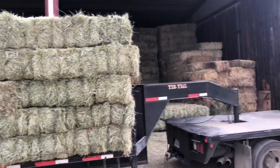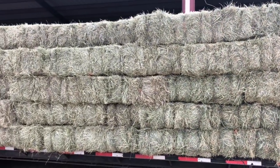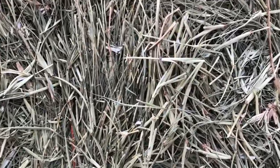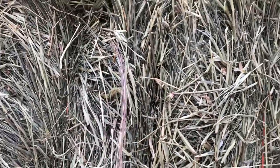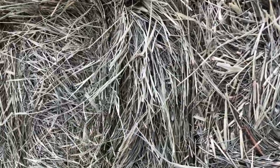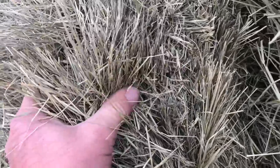So anyway, feed store. They're taking my hay off here. I'll show you some of this stuff. I'm pretty proud of this stuff. It's some pretty good stuff. Even if I don't use this in a video, I'm gonna. I mean, yeah, this came out good.